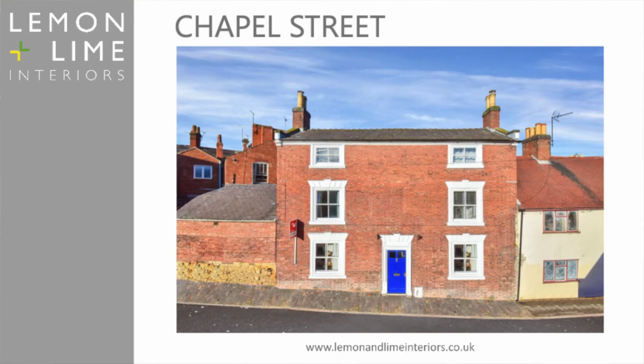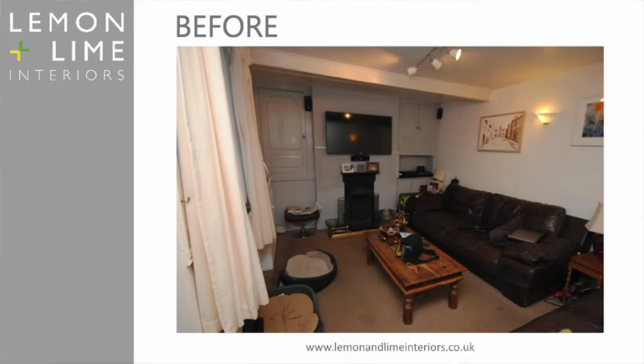Very nice. Oh, lovely blue door there. Yes, lovely blue door, in a very nice village. It's a kind of doll's house type property, really very pretty, in a very nice village. And this one was a bit of a mess, as you can see. Look at that, before we went in.